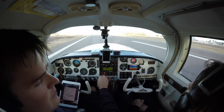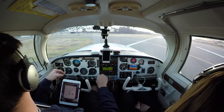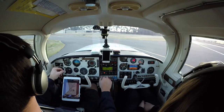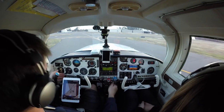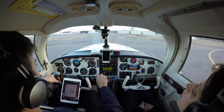Nutry traffic, Mooney 01 November, we'll be making a quick 180 to exit the runway, Nutry. Wow, we were able to stop pretty fast. Yeah, not bad. Nutry traffic, 01 November, clear of the active, Nutry.